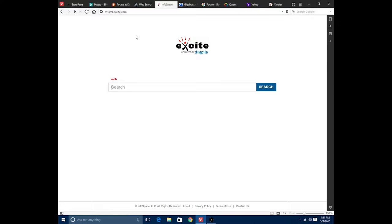That's beside the point. Now, InfoSpace, or Excite. Yay! It's powered by Dogpile, apparently. No one murder me. Anyway, this is the most simplistic web browser I've ever seen in my life. I would recommend this for someone that's relatively of old age. Now, I have not seen the search results yet. I've literally just popped onto this.